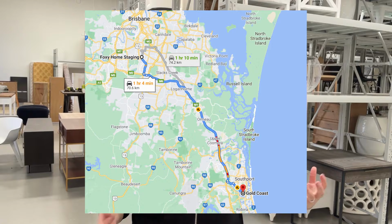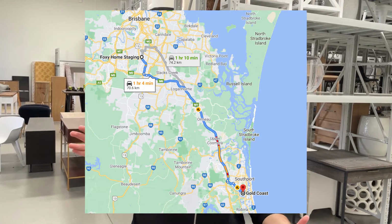So for us, it's faster to get down to the Gold Coast than it is for us to get to the inner north of Brisbane. So it makes sense for us to go, hey, let's see what we can do down there. So we're just testing the waters. We've done a couple down at Mermaid Waters, Mudgeeraba. I've been talking to a couple of agents down there, so it's exciting times.